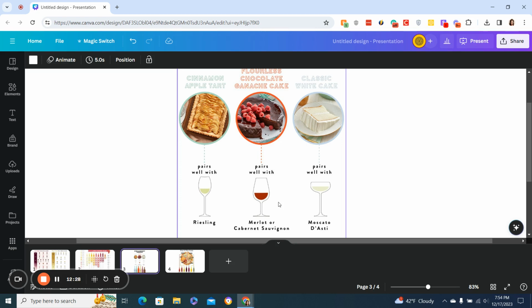So a classic white cake with the vanilla is beautiful with a bubbly, because a bubbly is light on the palate, it's light in flavor. Don't get me wrong, you can have a bubbly with any dessert you want, but you want something also very light in flavor because you want to enjoy the light taste of vanilla. You want the light taste to come out and not be covered. Again, it's the rule here. You want them to play with each other, not be fighting in your mouth.